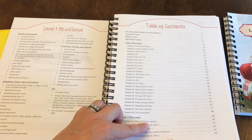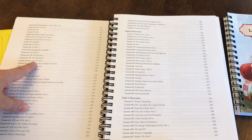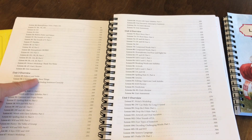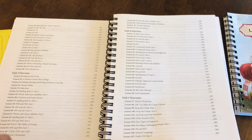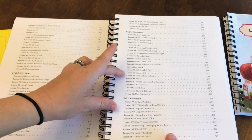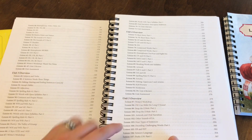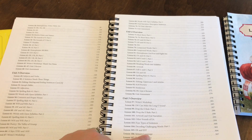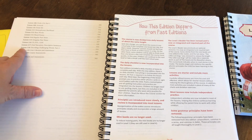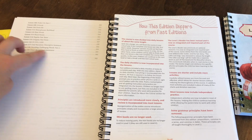Lesson 25, silent E rule expectations. Lesson 29, 2-syllable words part 2. Lesson 44, ER UR IR part 3. Then you'll go into Unit 3, starting with Lesson 49, subjects and verbs. Lesson 64, poetry, the Valley of Grump. Unit 4 overview. Lesson 73, short story part 1. Lesson 88, OA and OE. Unit 5 overview, starting with lesson number 97, Writer's Workshop. Lesson 106, sensory language. Lesson 120 is course assessment. Jump up a couple, and at lesson 118, decoding challenging words, part 2. So that's kind of where you're ending it, and then you'll have your review assessments and all that.